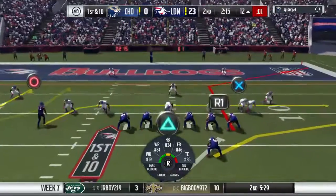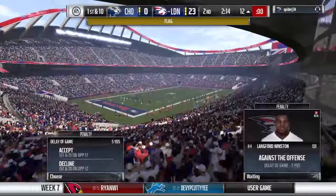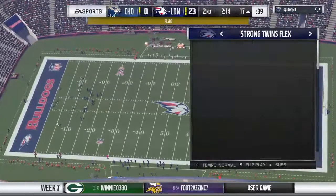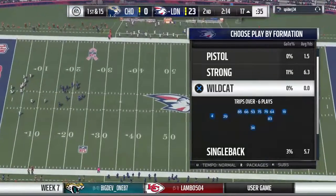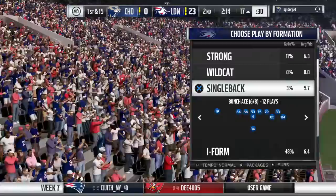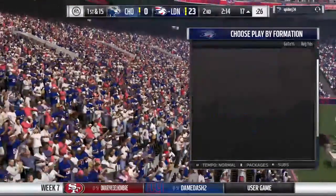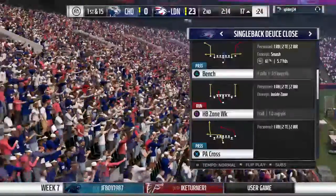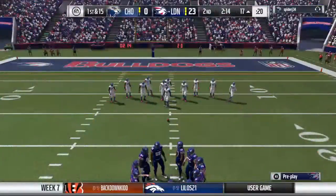They come up in an offset eye. So a penalty that can frustrate a coach so much, a mental error, and it'll back him up 5 yards. First and 15 here behind the chains.